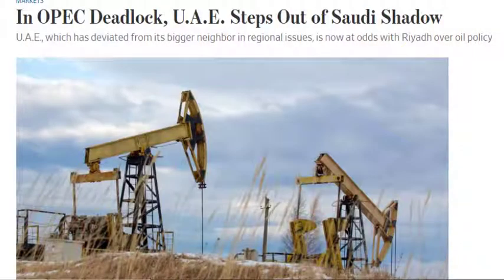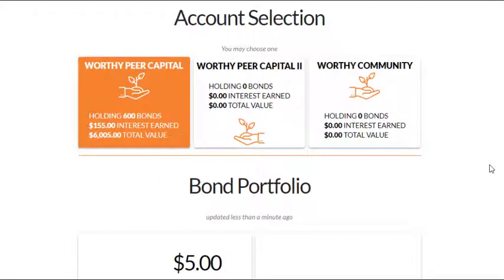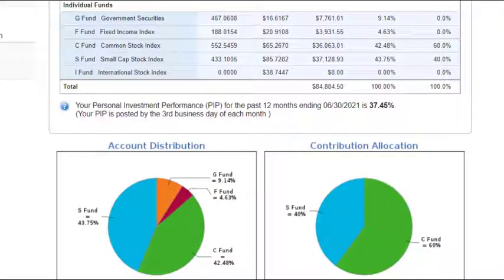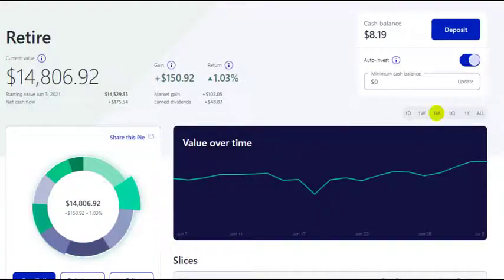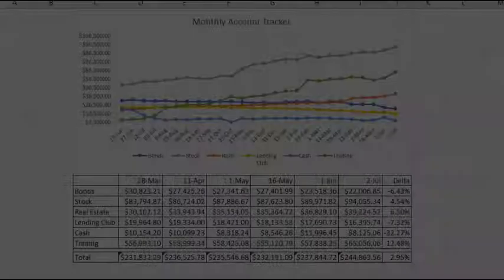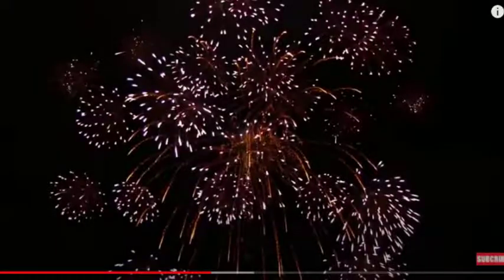Then I'll briefly talk about what happened with oil between the UAE and Saudi Arabia and what that means for oil prices going forward. Then I'll give updates on each of my investing accounts, starting with Worthy Bonds, GroundFloor, Fundrise, my long-term retirement account, my M1 accounts, and then I'll finish up my investments with my option portfolios in Robinhood and Tastyworks. Then I'll finish up my assets with my monthly tracker. And of course, there'll be some jelly at the end, which is something I enjoyed outside of the markets.